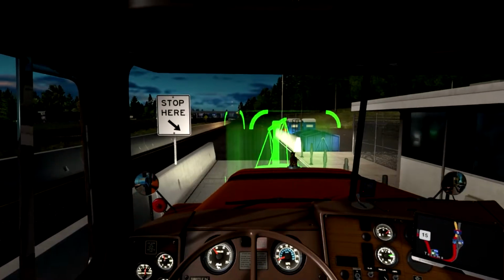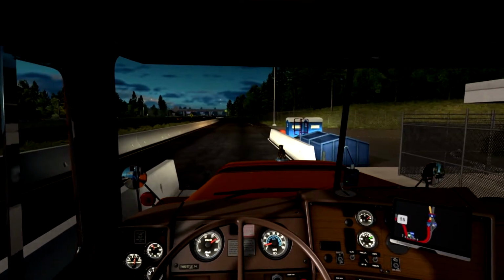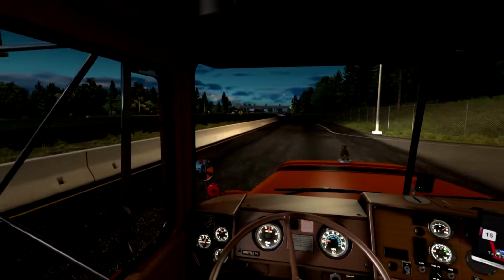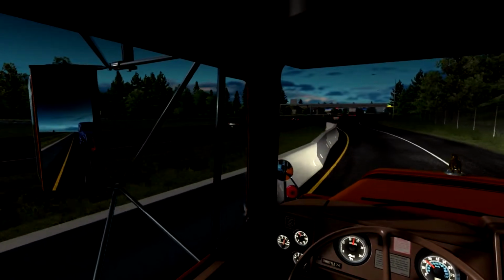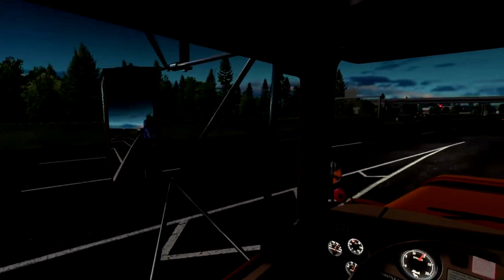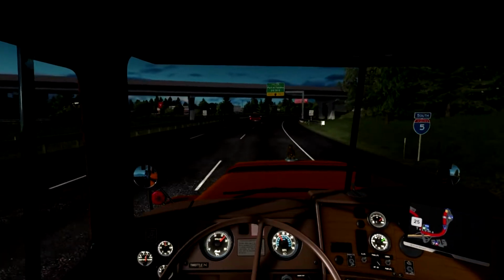We're coming in kind of hot. Slow it down. There we go. 74,320 pounds. Yikes. It's pretty heavy. You know, Jeff had mentioned this in his, in fact, I think he was driving this same truck in his episode that he recorded, where you get penalized if you're overweight for the state. I would think that's actually pretty cool. That would be a pretty cool idea and concept where you have to pay a fine or something for being overweight for the roads.